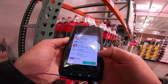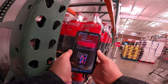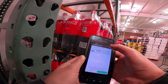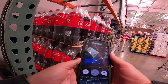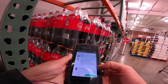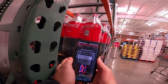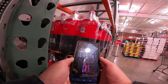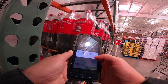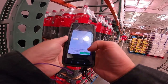Okay. So let me scan that, because that's a soda. Nope, not Safeway, Costco. Scan. No, I don't need the Clorox. Why are you erroring out on that? Yes, this one. Scan. Why with the errors? Yes, I noticed. Products. Yeah, I know that one. Ugh, my glasses are fogging up now.